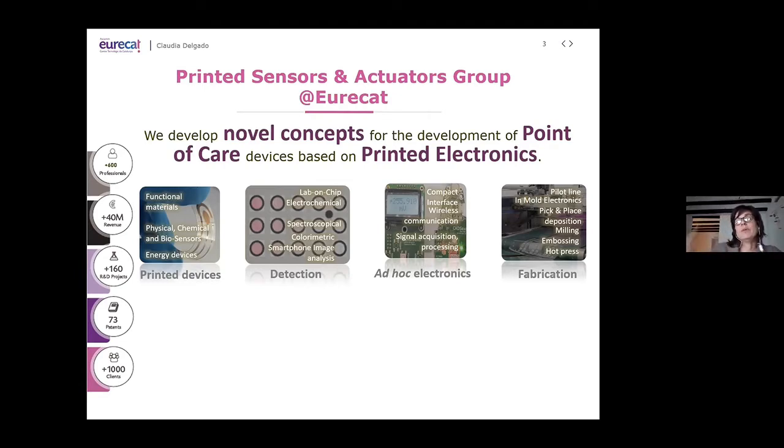Then our key, core technology is the fabrication and development. We are from printed electronics: screen printing, inkjet printing, spray coating. The last time we brought a work here, it was about going from 2D to 3D using spray coating, particularly mounted on a 6-axis robot. We also do pick and place deposition. Then we also have integration technologies, for fluidics, for textiles, or for smart patches, etc.